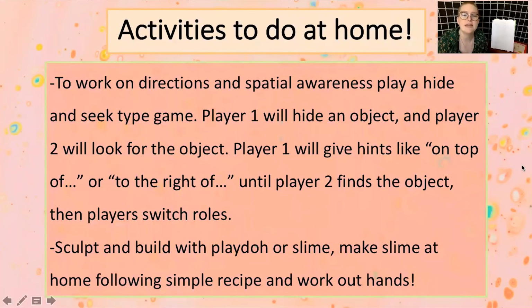I also have some activities to do at home, just like always. If you're looking for some activities that are solo activities, go to week 1 episodes. If you're looking for some activities that are for students and families to do together, check out our week 2 episodes. And this week I'm kind of doing a mix of both solo and with others activities. So for example, the first one we have is to work on your directions, your spatial awareness. So we'll play a hide and seek type of game where player 1 will hide an object and player 2 will look for the object. While player 2 is looking for the object, player 1 will give hints like on top of, to the right of, to the left of. So using those direction words we were talking about, top, bottom, left, right, middle.